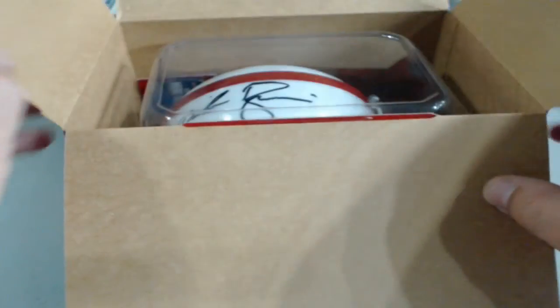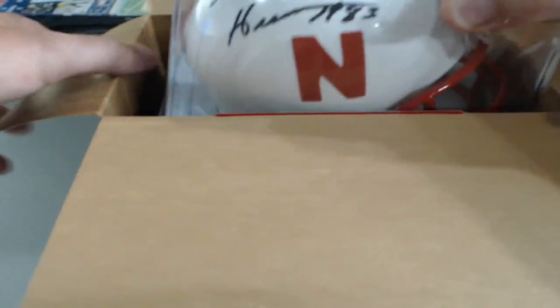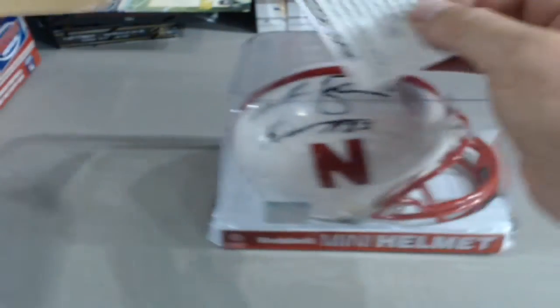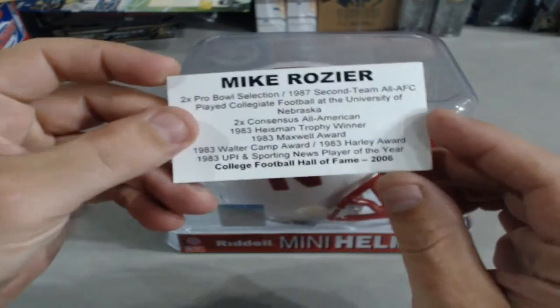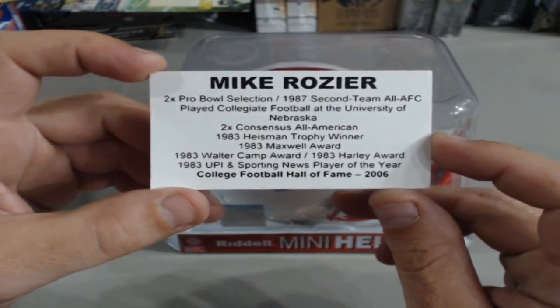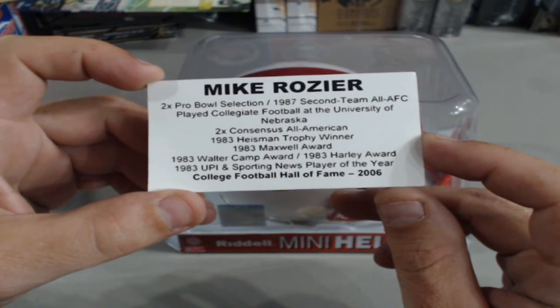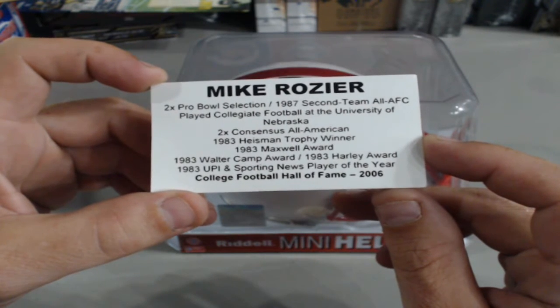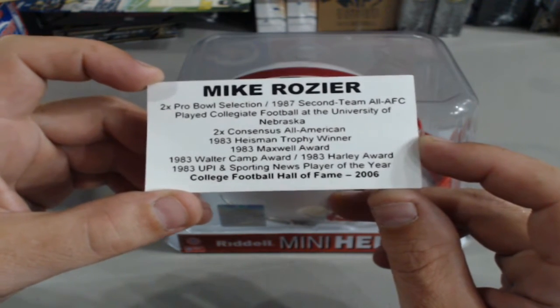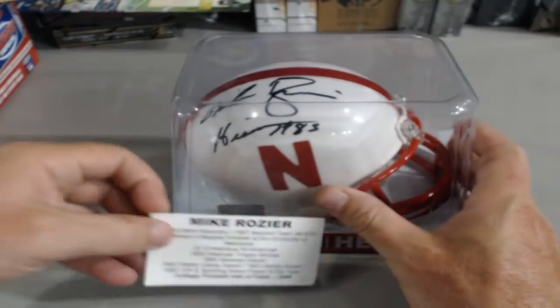And what do we have? That's a Nebraska. There's our card back there. I thought it was Ken Dorsey for a second. Oh, thank God it's not. Yeah, Mike Rozier. Oh, that's cool. 83 Heisman Trophy winner. 2-time Pro Bowl selection. 87 All-Pro team. Played college football in Nebraska. 83 Maxwell Award. 83 Camp Award. Heisman Award. All kinds of awards. College Football Hall of Fame 2006. That was as decorated as he got in college.